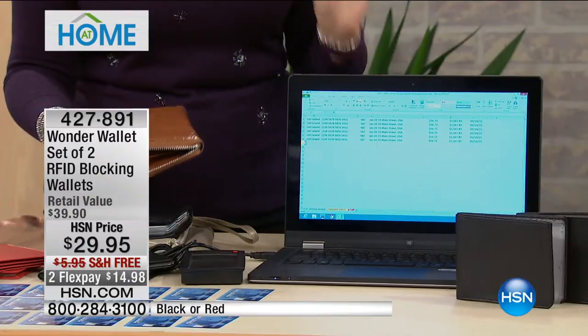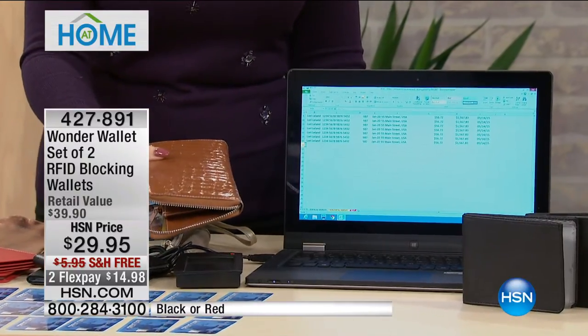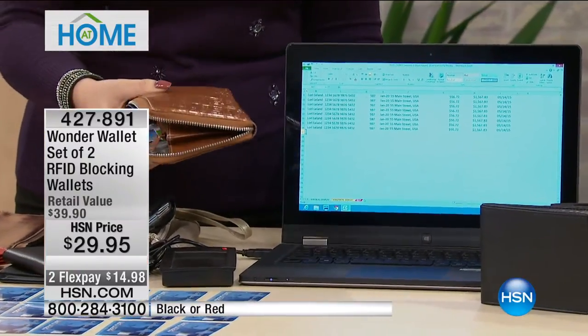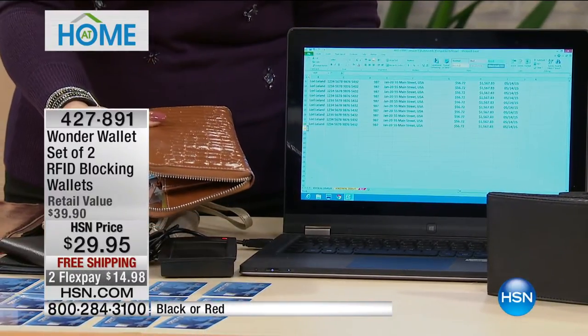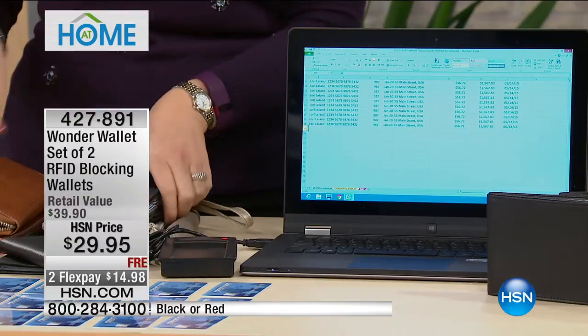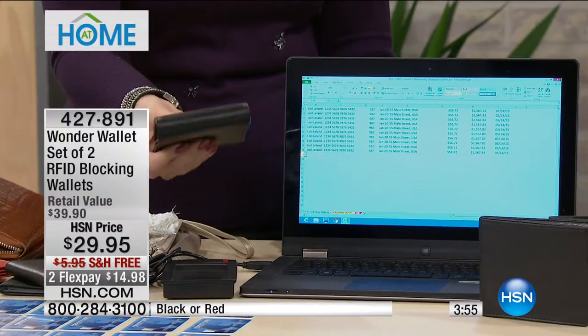So we're always singing the praises of having some sort of technology or some sort of item with you that is going to protect and lock down your personal identity. A lot of wallets out there can be scanned. The bad guys can stand up to 30 feet away and scan all of your personal private information. It can be credit card information, CVV codes, address, social security card. All of that information can be scanned. But look at this. When you have Wonder Wallet, it locks down your identity and it keeps you organized.